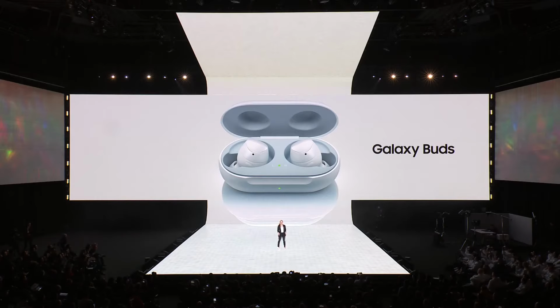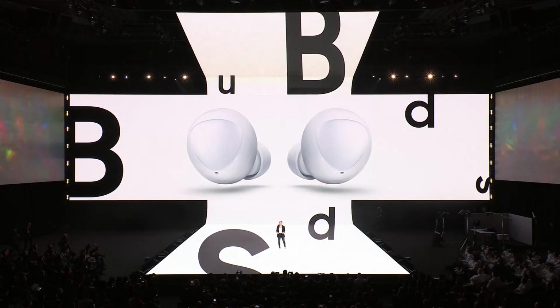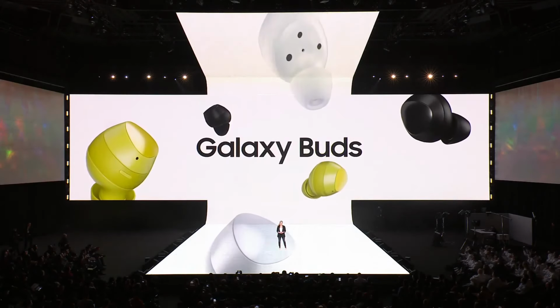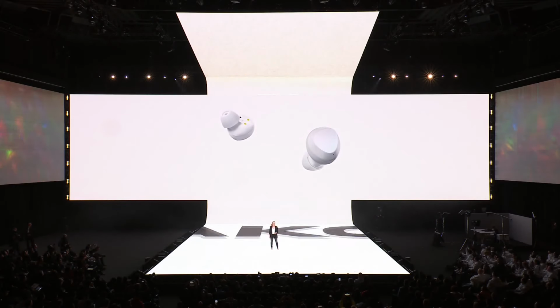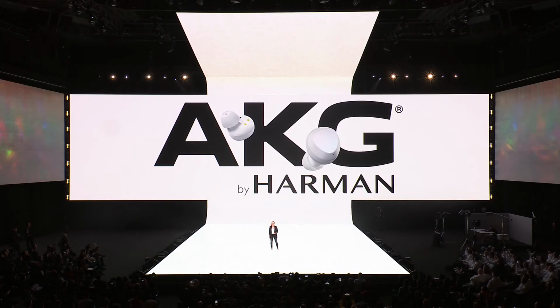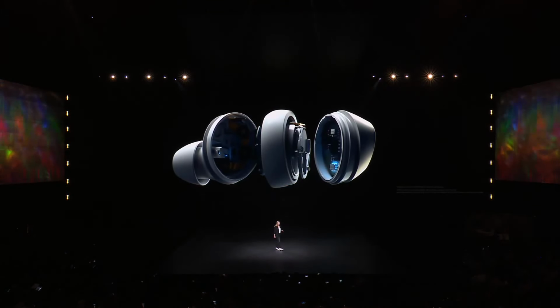The Galaxy Buds are so cool, and there are so many different ways you can use them. These wireless earbuds deliver a premium audio experience with sound by AKG. Now, your favorite music, podcasts, and movies will always sound amazing. The Galaxy Buds improve the sound quality you hear, and they make sure you can be heard, too.